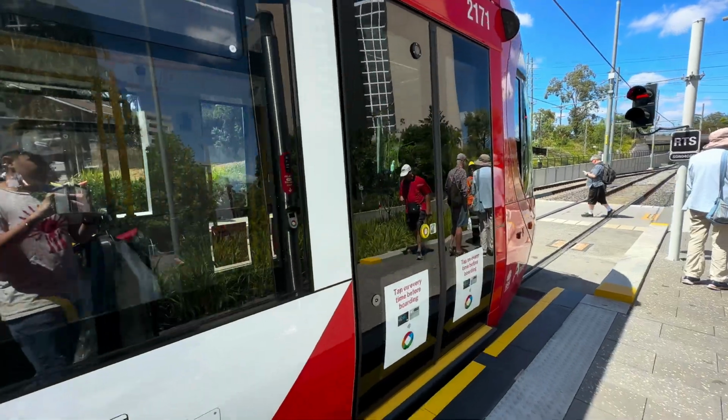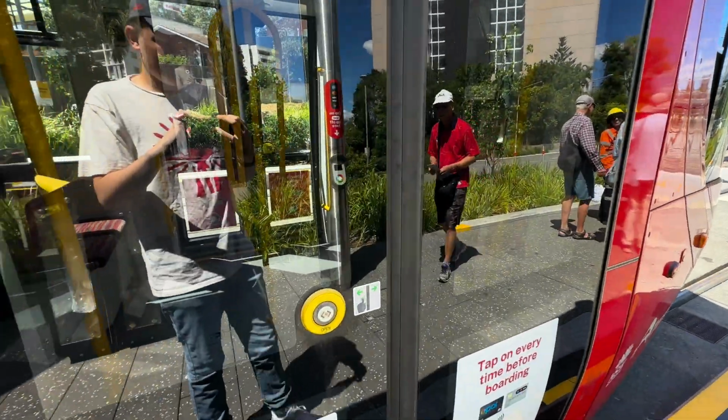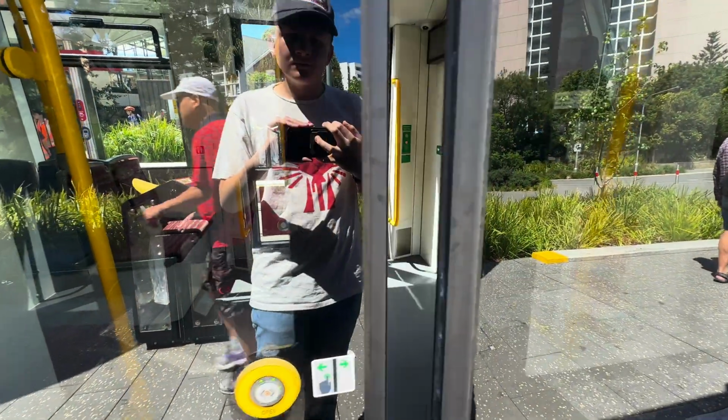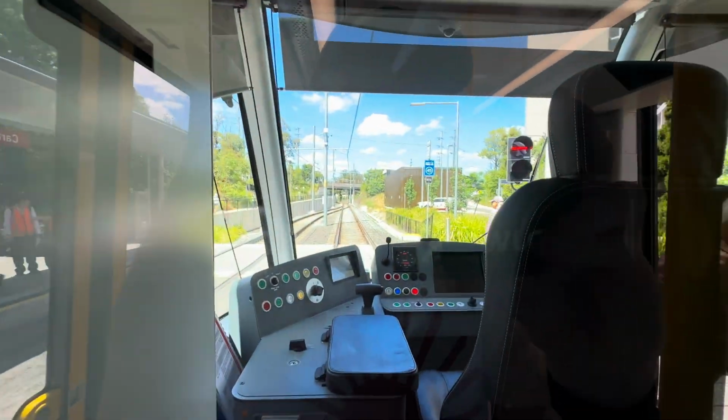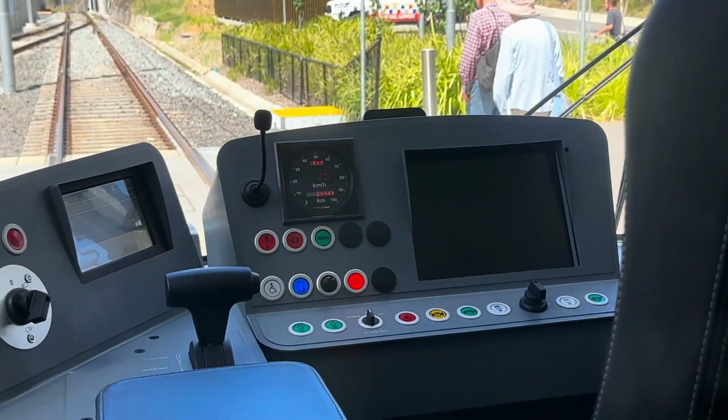I then got on the tram here at Carlingford tram stop, took a little bit of a glimpse at the cab, and even how many kilometres it has done, as there is a little tracker of the kilometres that the tram has done on the speedometer there.